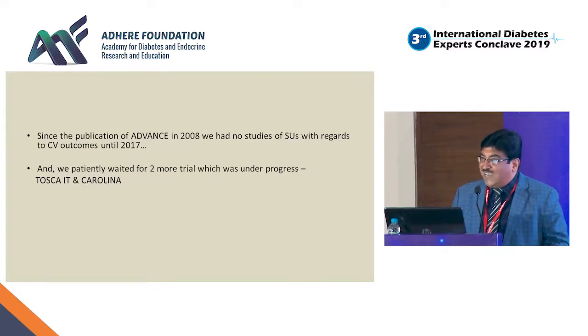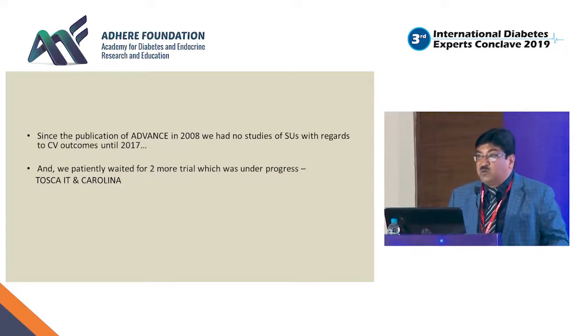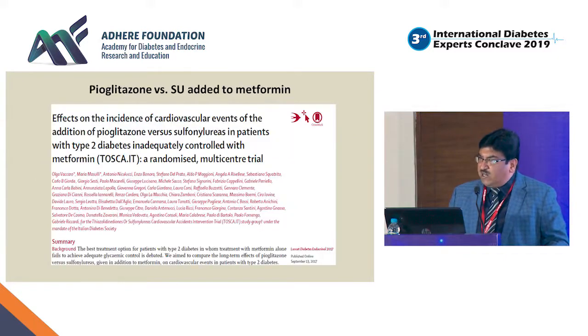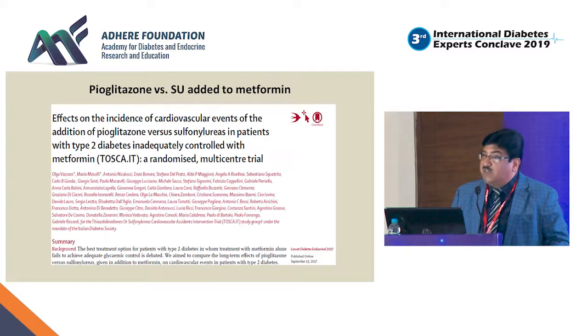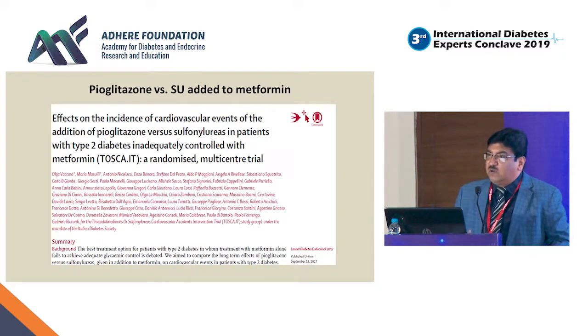TOSCA.IT was the Italian trial where pioglitazone was compared head-on to sulfonylurea as an add-on to metformin. This trial was stopped because of futility, because there was no difference between pioglitazone and sulfonylurea. We expected that pioglitazone should beat sulfonylurea, considering pioglitazone has a pleiotropic mechanism of action. And in the two soft endpoint trials, PERISCOPE and CHICAGO, pioglitazone had already beaten glimepiride head-on, at least in reducing carotid intima media thickness, or in coronary intravascular ultrasound in CHICAGO.